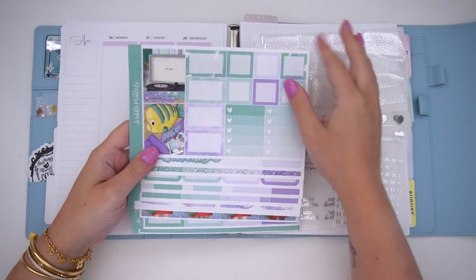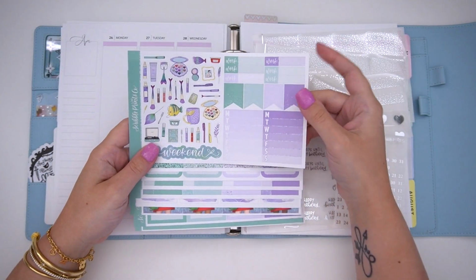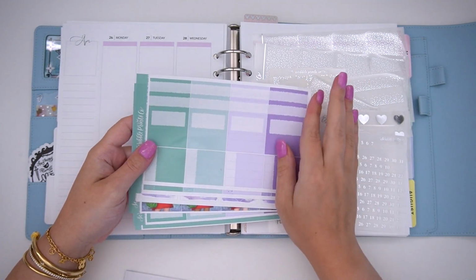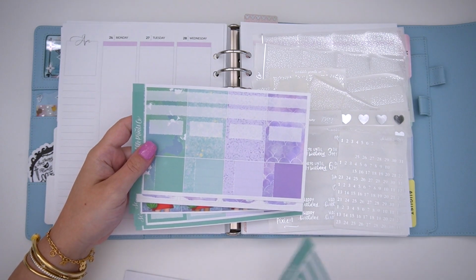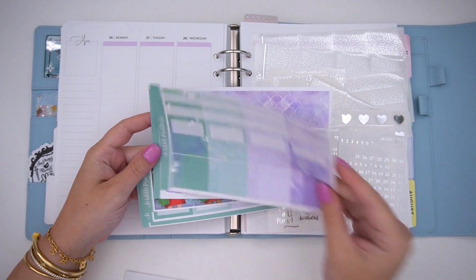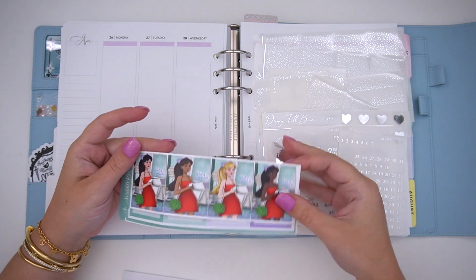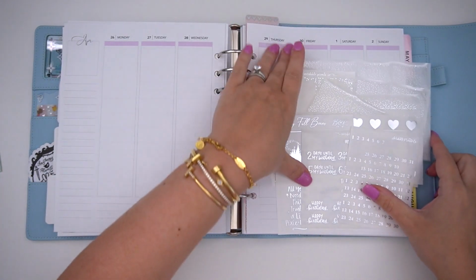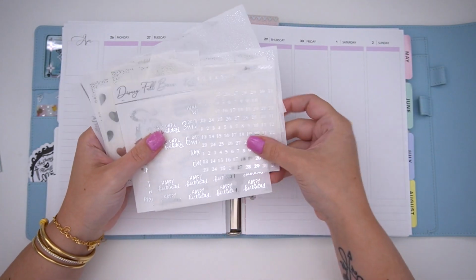Using the Aura Style A5 wide inserts, the ones I use every week for my memory planning. I am memory planning the week of my friend Jessica's birthday, so for this week I decided to use the Part of Your World kit, which is an Ariel inspired art set that is exclusive to our shop, so you won't find that art anywhere else.